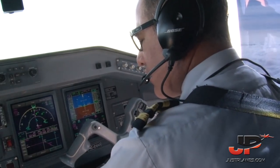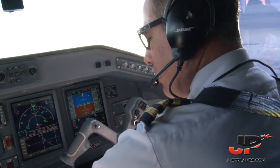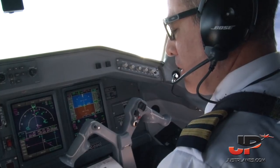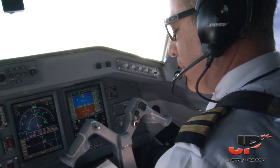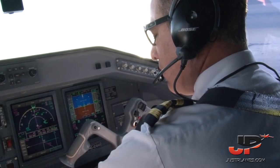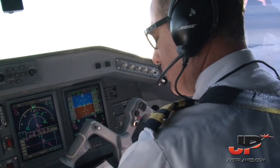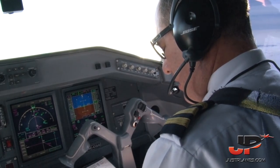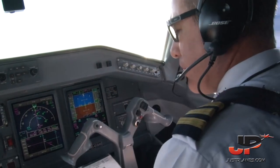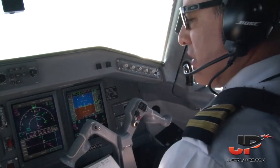Okay. Our descent, we're going to descend with 250 knots. Fuel reserve 30 minutes. Transition altitude 180, and we're going to have 210 knots below flight level 220. Okay. Auto brakes will be on low. Pressurization from 7,500 to 7,900 feet.